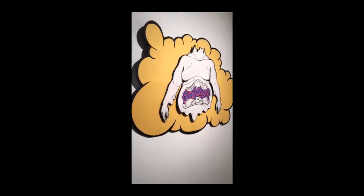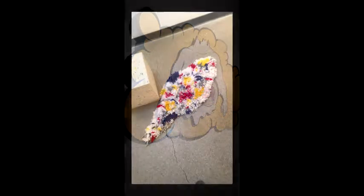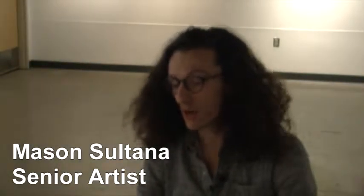Taking a closer look into how the campus community has been involved with and evolved the art scene in the area is local artist Mason Sultana, who shares his experience of being an art major here at Eastern and having his latest works featured in the Student Center Art Gallery in his very own exhibit that he titled, A Couple of Cool Things.